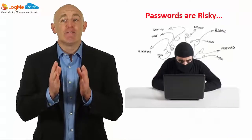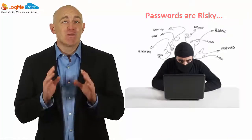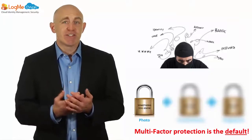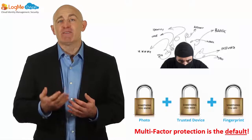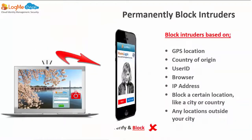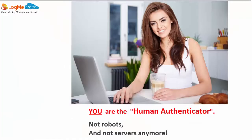Today, you're vulnerable. Passwords can be risky. They offer just one protective layer. More is better. Strong security comes from automatic multi-factor authentication, which runs in the background. If you ever do detect a bad guy, you have blocking power. You're in control. You get to authenticate yourself, not a robot.